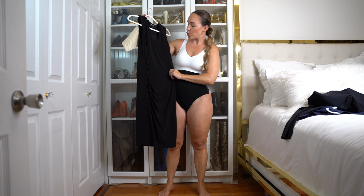HoneyLove used to be just a shapewear brand, but now they're making pants and dresses. This is my very first time trying HoneyLove. I have heard of the company before, but I have not tried any of their pieces. So today I'm going to be trying a few things on with you.